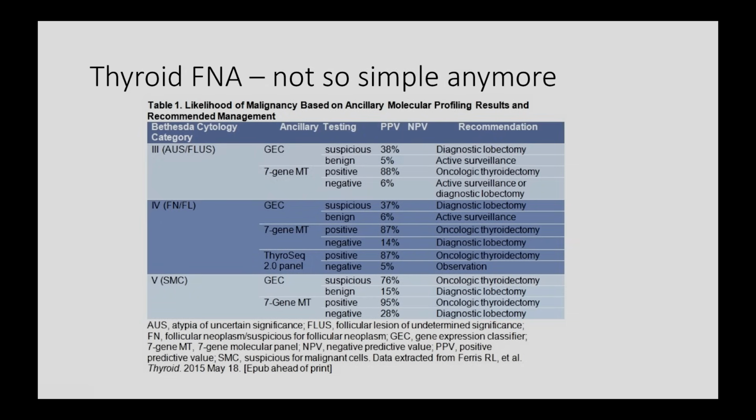Now, the issue is you don't want to use these tests indiscriminately because they cost money, and they can lead to a lot of confusion. For example, you've got a patient with a benign nodule on cytology, but if you did a test and you get a false positive, which are you supposed to believe? And people tend to believe the molecular test because it seems like that's going to be more accurate. But as has been shown time and time again in a variety of studies that have come out over the past decade or so, these are fraught with some issues, and they're not perfect by any stretch.